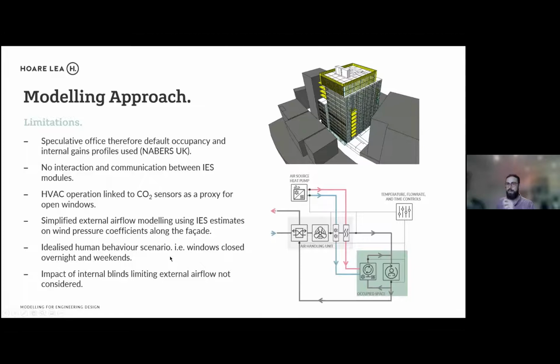And another final impact, which is quite considerable, is internal blinds. So if you refer back to those different modules and the fact that IES doesn't quite talk to each other, here's another example where you could set the blinds to lower, which would reduce the internal gains, but it will not reduce the amount of ventilation you'll get onto the floor plate. Now you can make an allowance for it, but it's not simple. So what we did is actually say, well, let's just ignore blinds in this case. And if mixed mode does get included into the building design, we'll have to do a more detailed review. But for this, we just ignored it.